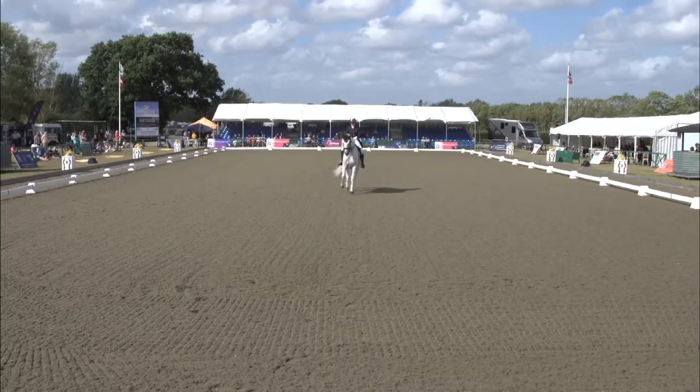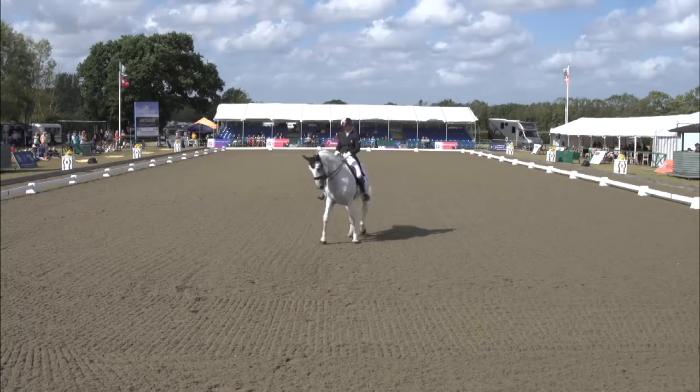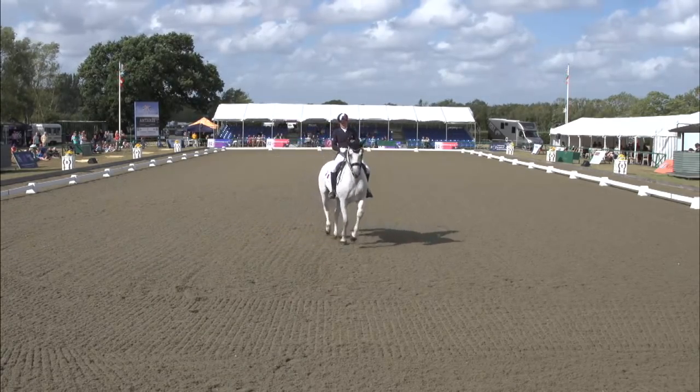See how he was raring to go for his ones, and I can imagine that's a little bit why she didn't take too much risk in that extended canter. For the left pirouette, he sits right on his haunches, and round he goes. Oh well, he loves doing those, doesn't he?